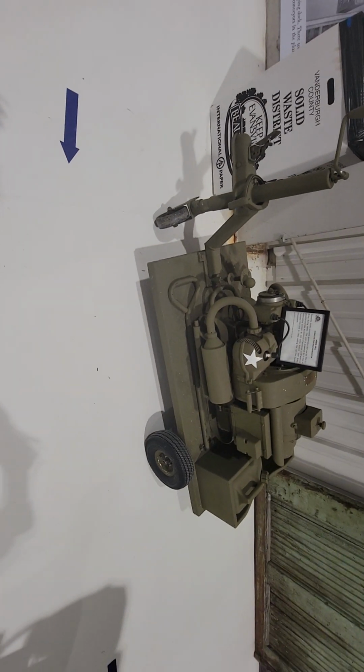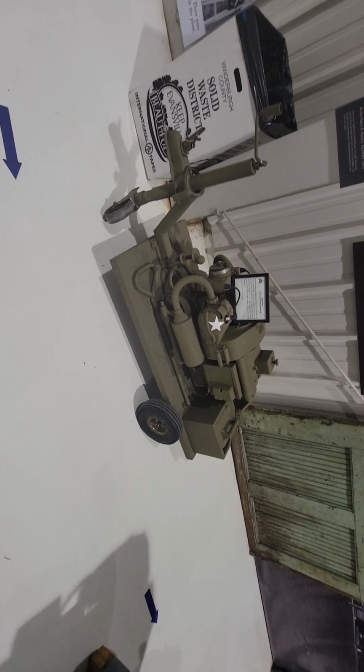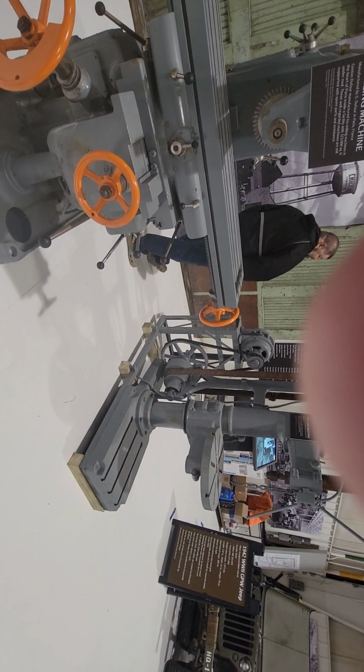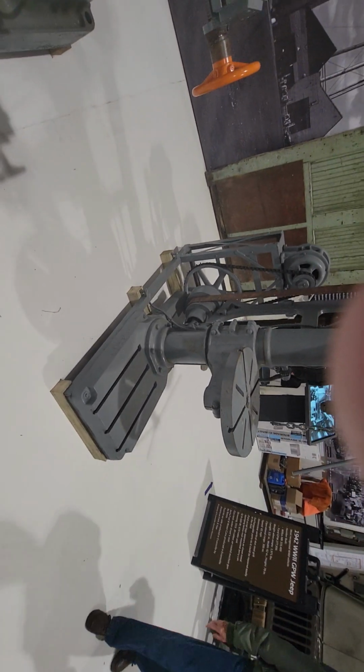Look at this. Wow. There's a generator for you from back in the day. Heck yeah. That's a big old generator from back in the day. This is how everything back in the day was. You literally had to work with your hands back in the day. We don't have AI technology back then.